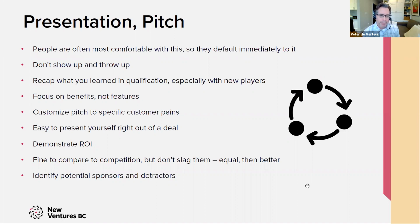It's also possible to present yourself out of a deal, and I've seen this happen before, where people will talk about a customer's pain. It'll resonate with the customer, and then they continue to talk about all their other features and spend 30 minutes talking about a whole bunch of other capabilities that their product has. The problem with that is sometimes you give the impression that your product is more complex than it needs to be. And so the customer who initially might think the product might be right for them might start second thinking that decision. And the other thing is they may get a feeling that they're paying for a lot of features that they don't need or want.